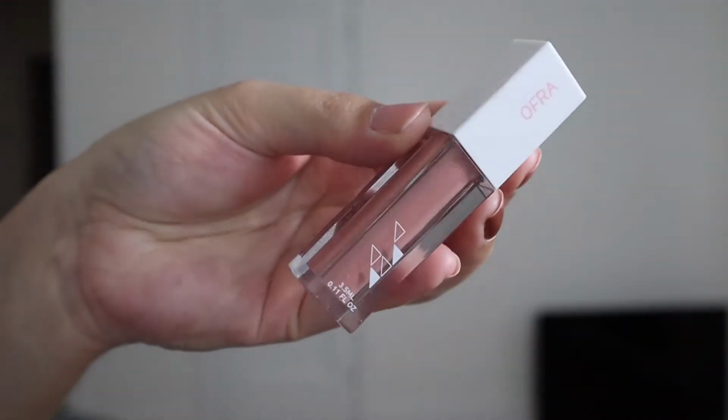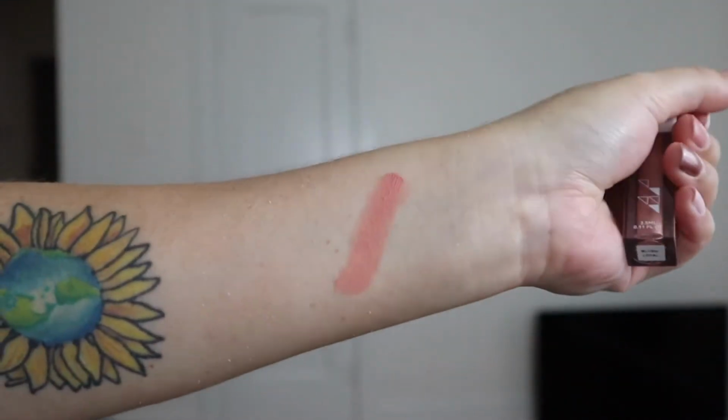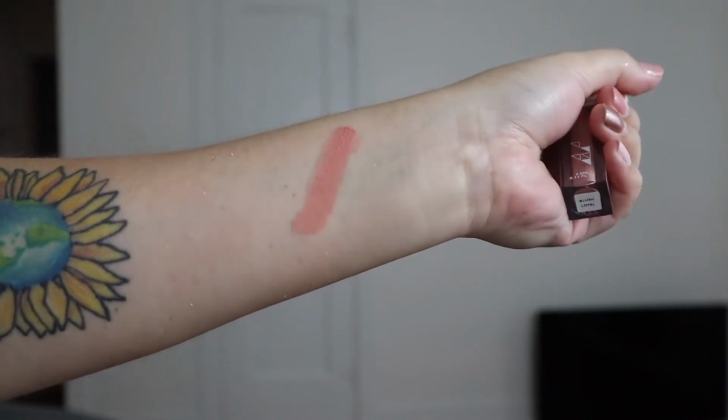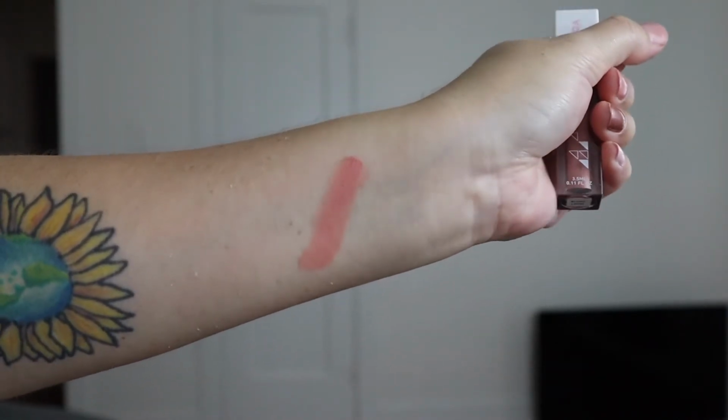Moving on, because I need to get through this. So this is from Ofra, and this is actually one of their liquid blushes, in the shade Loyal, and I think it's pretty good. It is actually the blush that I'm wearing today. It's not my favorite cream or liquid blush formula out there. I far more enjoy the Rare Beauty ones, obviously the Flower Beauty ones, but this one is pretty good, and I actually got it in a set.